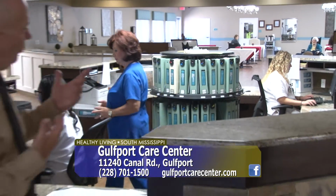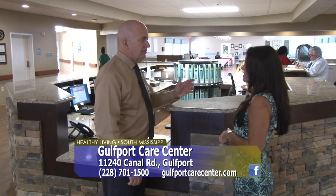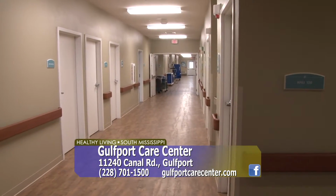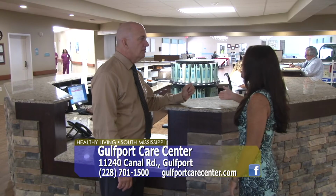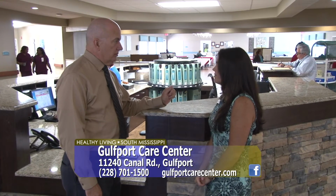Now, Tangi, the way you have this set up here in the middle, there's a reason for this. Yes, this is actually unique to most facilities down here on the coast. Our rooms are separated into 4 separate hallways, and we have a centralized nurses station, which gives our nurses a better view of each of those hallways. If a nurse were to have to go into a room to treat a patient, the other nurses here at the nurses station would still be able to see down their hallway and be able to cover that hallway.